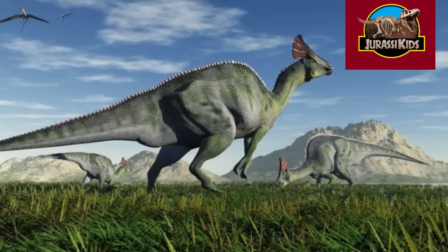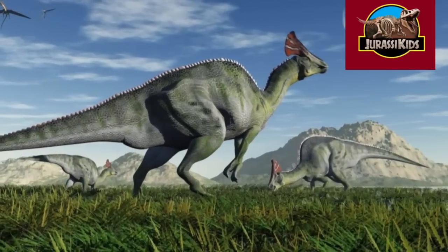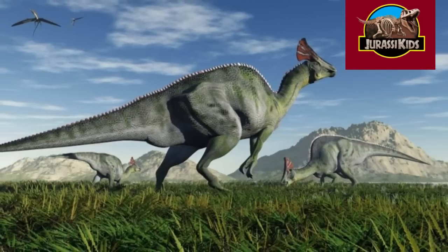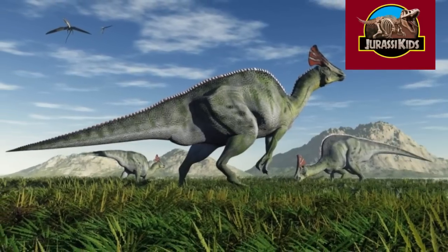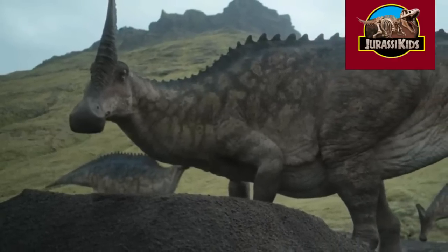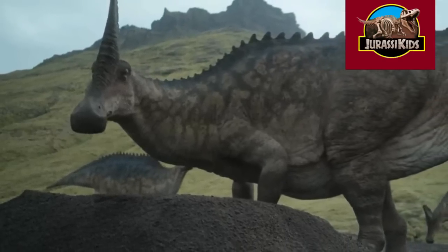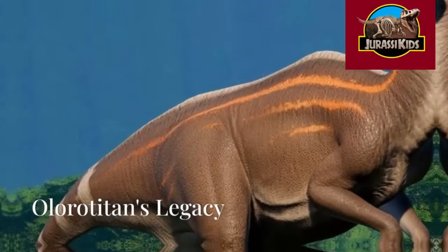Olorotitan's crest, while primarily a display structure, could have also played a role in defense. The large crest may have made Olorotitan appear larger and more intimidating to potential predators. Furthermore, if the crest was indeed capable of producing loud sounds, it could have been used to startle attackers or call for help from other members of the herd.